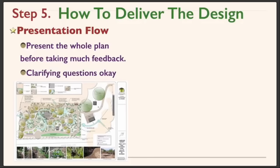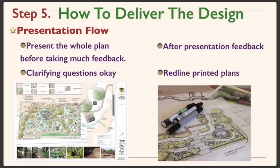Start with presenting the plan. Don't take too much feedback until you get through the whole thing. Clarifying questions are okay. And then after you've done the main presentation, now go for the feedback. When you show up for the presentation, you want to have printed versions of your design plan. Often we'll do a 24-inch by 36-inch version, so it's really easy to see and it's really big, and you're going to leave them a copy.